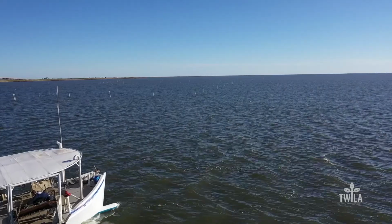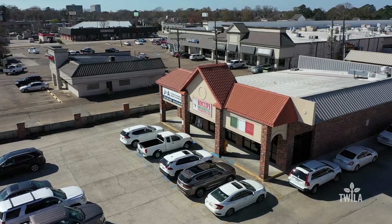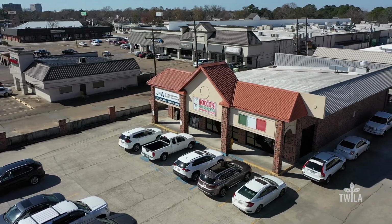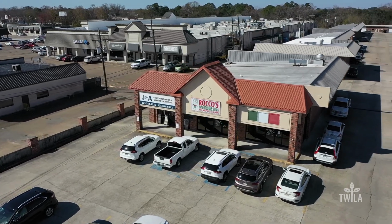We're back from a beautiful day out on the water, harvesting oysters for the dinner table. We're here at Rocco's New Orleans-style po' boys in Baton Rouge, and we're gonna head inside and eat some of that delicious seafood. Talk to me a little bit about being from New Orleans and the taste. Is it different?